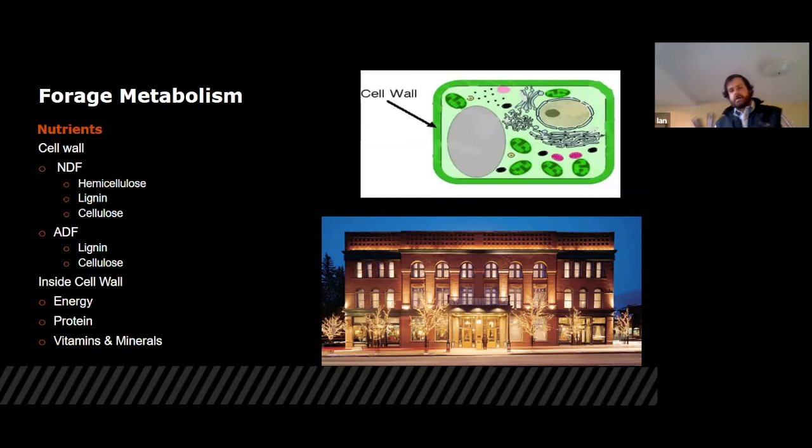I like to use this analogy. It's called the Van Soest hotel theory. Look at this hotel here at the bottom right. It's kind of similar to a plant in the sense that this hotel is basically made up of hotel rooms that are stacked on top of each other, similar to how in the plant, the plant cells are stacked on top of each other. So for the sake of this analogy, we can think of each one of these individual hotel rooms, represented by the windows that you see in this picture, as an individual plant cell.